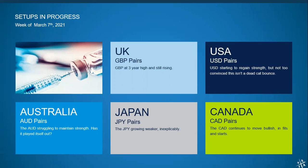But it is moving in fits and starts. So it's not out of the woods yet, but it does continue to maintain ground and get stronger. As I said, not in a straight line, very much in a zigzag and retracements all over the place. But in general, week over week, month over month, gaining strength.